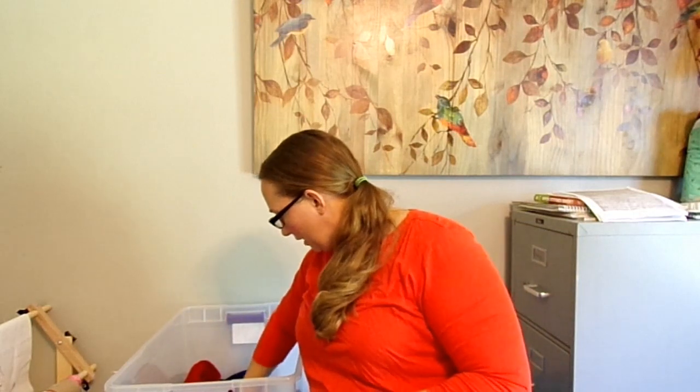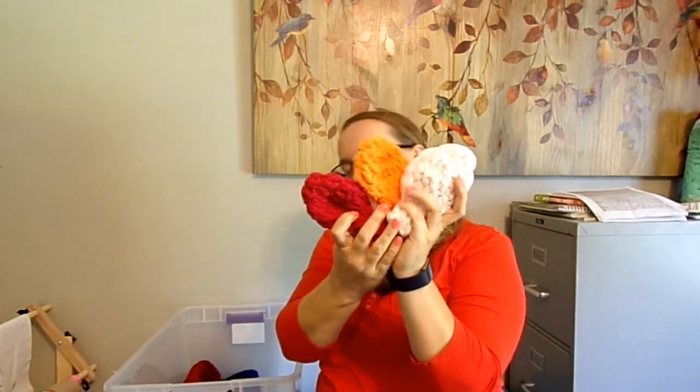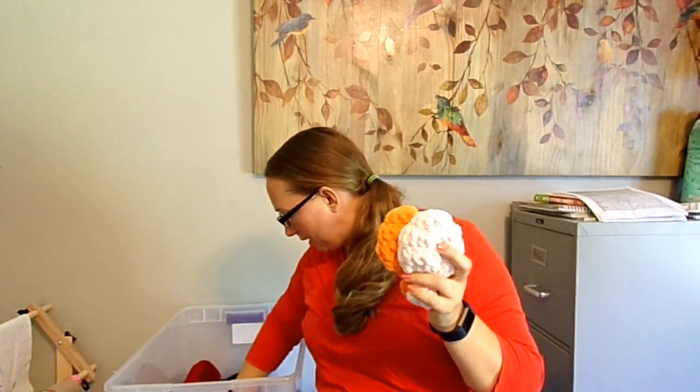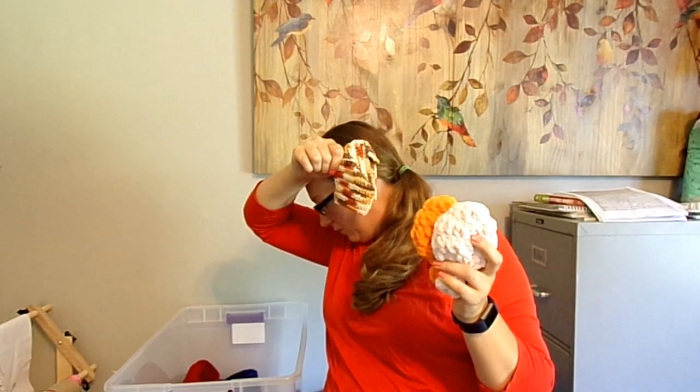And then you have things like the crochet balloons for kids. They're kind of at the bottom here. You can do coasters.